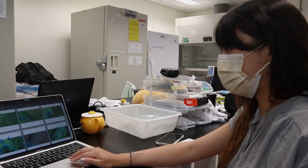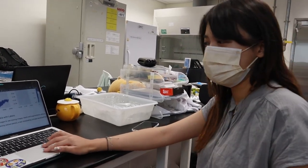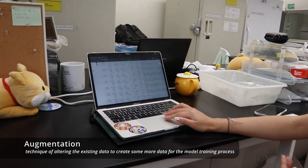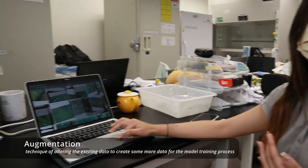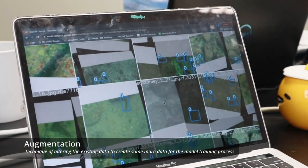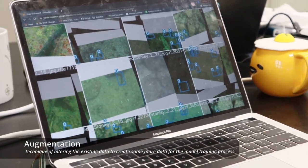Right. And another trick is if you don't have that much data, for example, you don't have that many sea cucumbers at the site, which is quite common in ecology, you can do something called augmentation, which means you are basically creating some data from your original data. For example, these are all augmented images, so you see they're twisted and so on, not in your original shape. This is because we are trying to create more data from the raw data that we get.